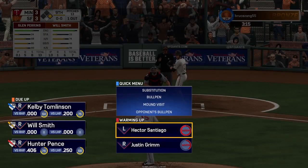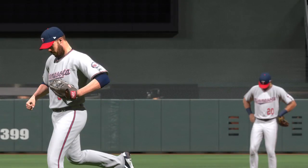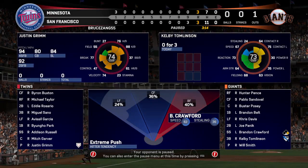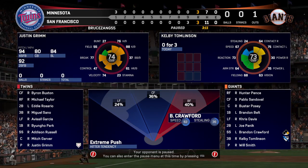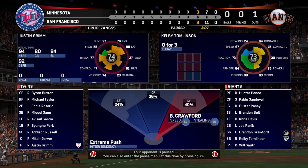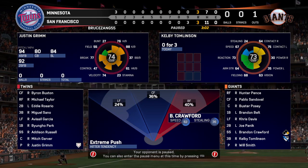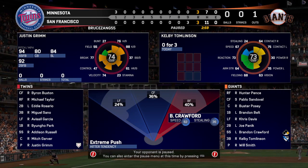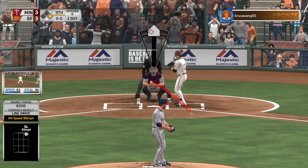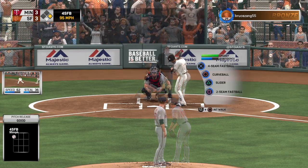Standing in, Kelby Tomlinson. He's got a chance to end this one and send these fans home happy if he can get a ball deep enough into. Now pitching for the Twins, number 52, Justin Grimm. And that's on the outside corner for a strike.